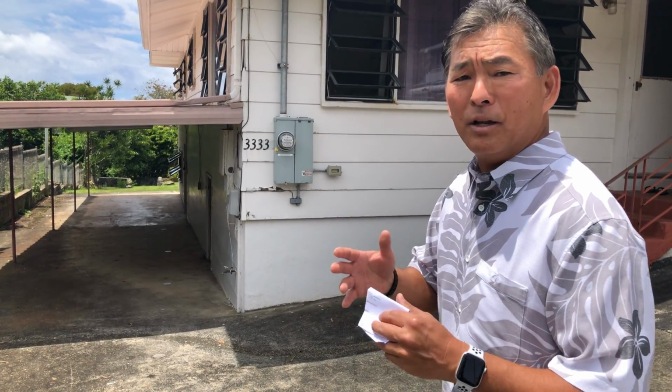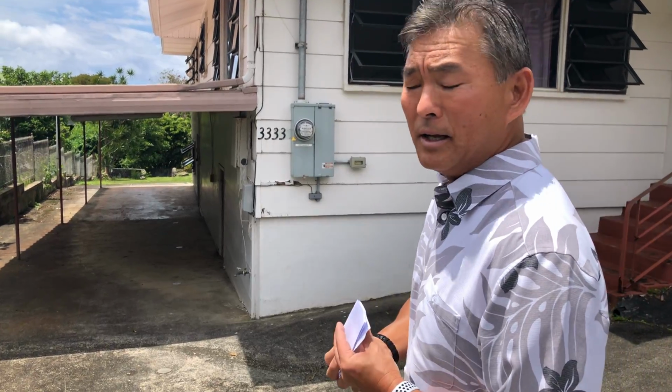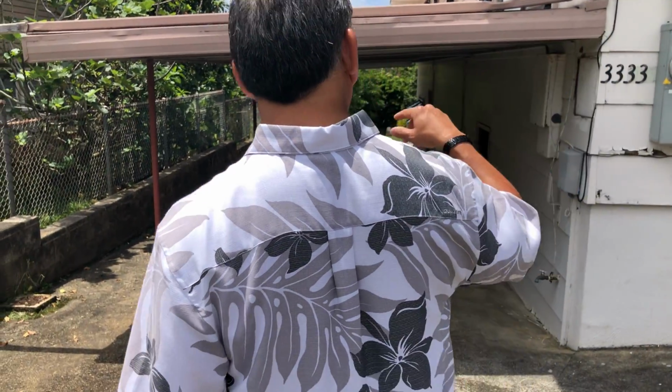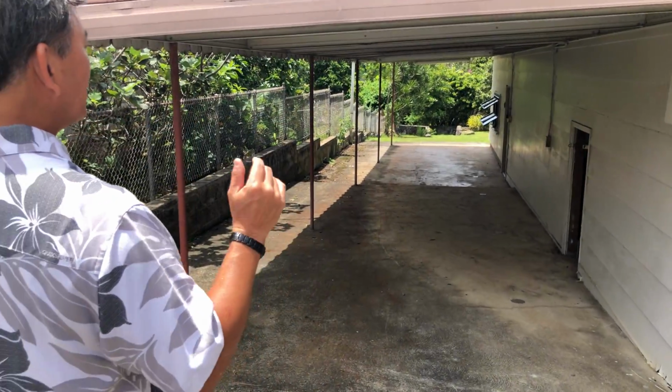The best part about all this is it's R5 zoned. R5 zone and over 7,500 square feet. Many of you know what that could potentially mean regarding investors or developers. So come on in. We're going to walk the property first, and we're going to go take a look.